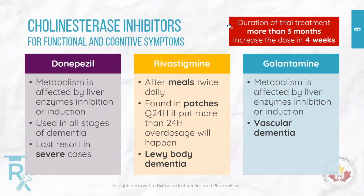Also for rivastigmine, the point to remember about tolerability is that it causes anorexia and severe nausea and vomiting, so take it with food. Taking it with food increases the tolerability, and this is important to remember about rivastigmine. When the manufacturer found that rivastigmine causes a lot of anorexia, nausea and vomiting, and many patients don't like it, what did the manufacturer do to solve this situation?